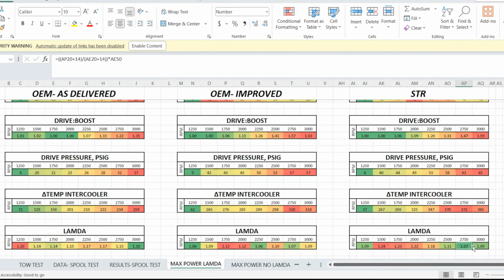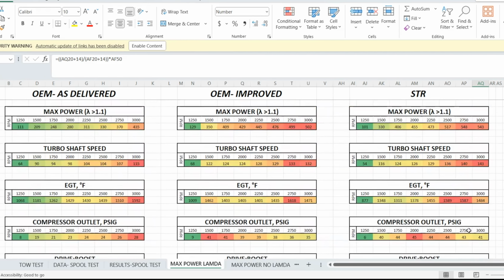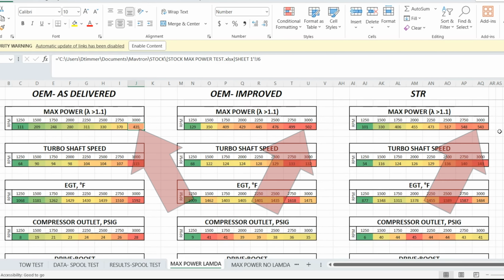And then the lambda again for the STR, and we've got a low one here at 2750, and then it comes back at 3000. So a good comparison here at 3000. We got 1.09, 1.09, and 1.10. Those are very close lambda limits. So comparing those peak power numbers of 543, 502, and 435, pretty cool to compare those.